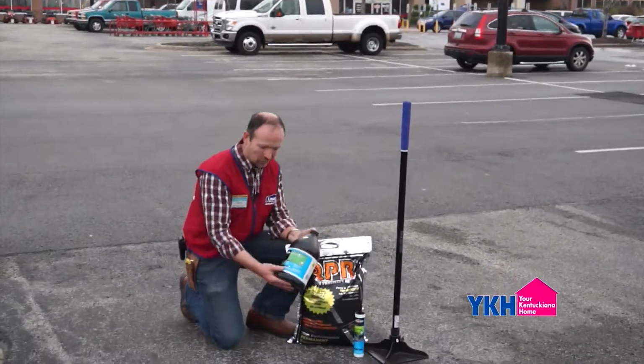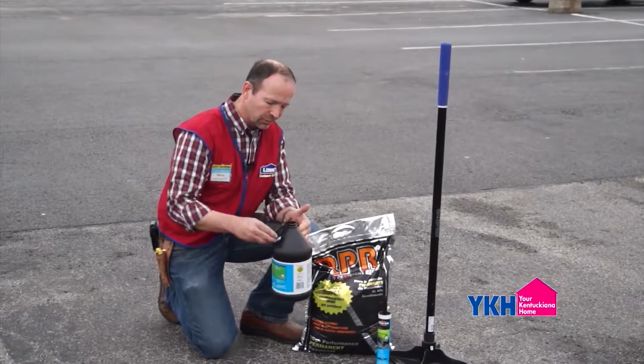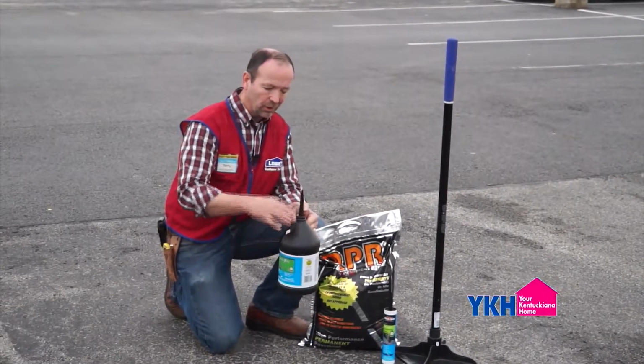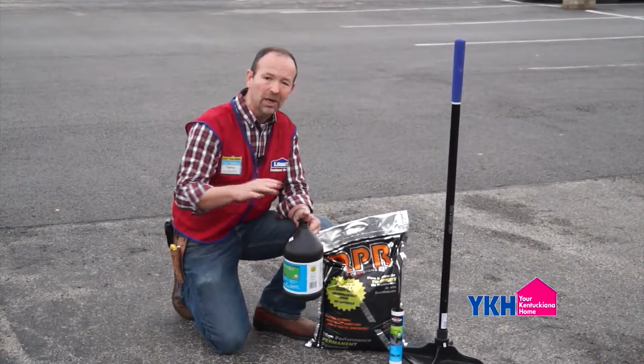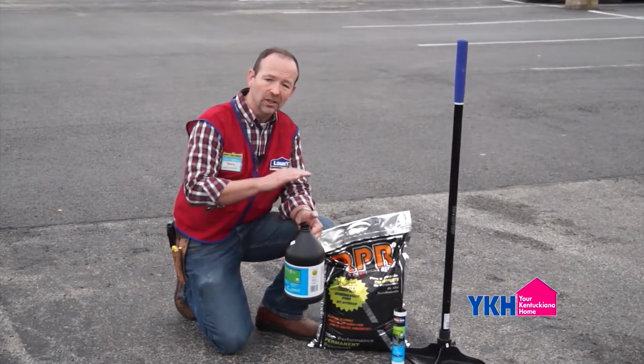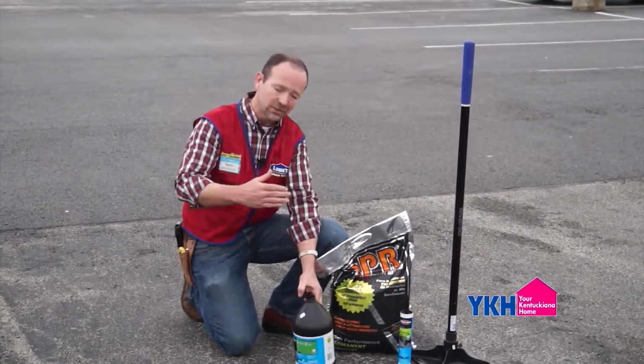Now, if you're just starting with the crack, this crack filler comes with a nozzle on top of it. You can flip the nozzle over, and as you put it on, cut it off, and you can use it to fill the crack. That'll keep it from becoming a pothole later. It's good to get all the cracks sealed before you start to actually do your driveway sealer.